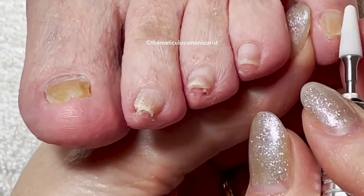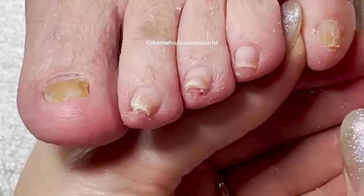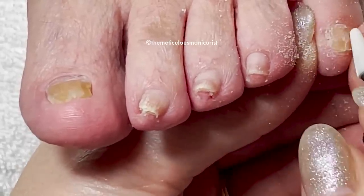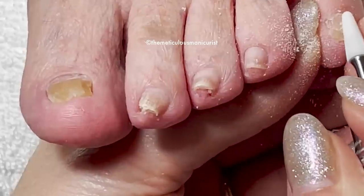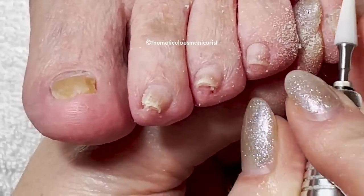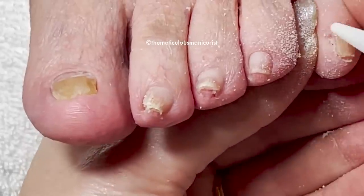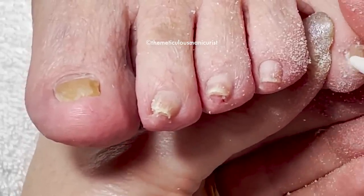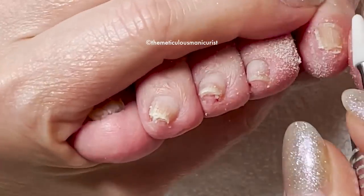My husband said, "Is it polished this summer?" I said, "I'm not getting polished this summer." There's no reason, anyway. I mean, yes, I get my nails done, so I want my toes done too, but it's not good. At least the doctor always told me don't put polish on your toenails.